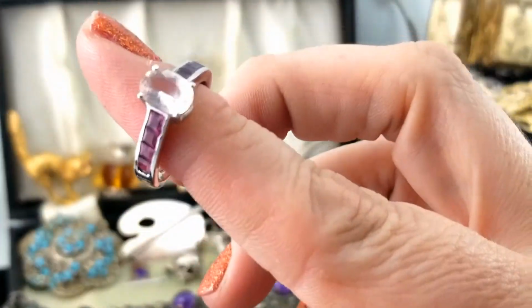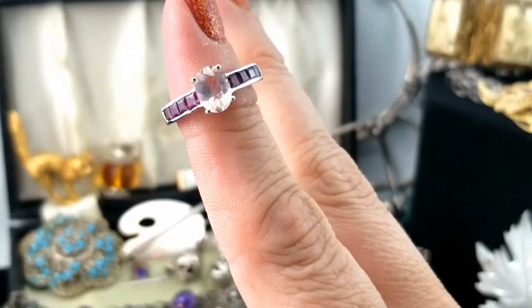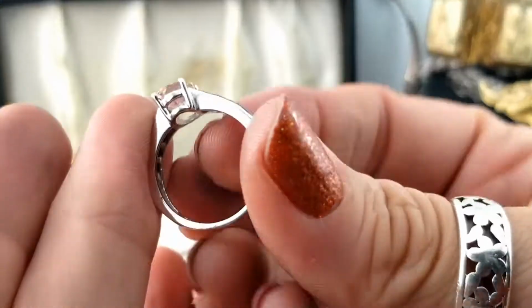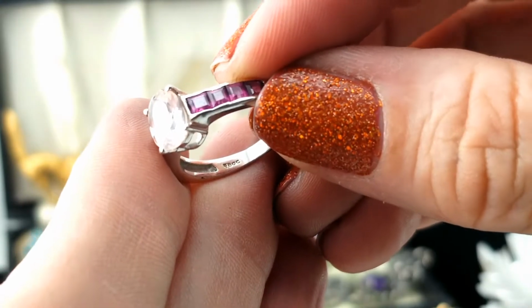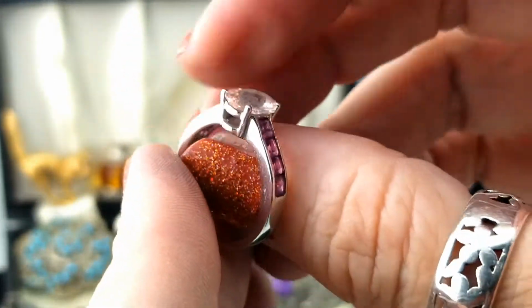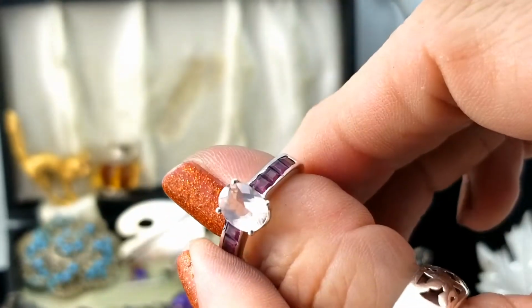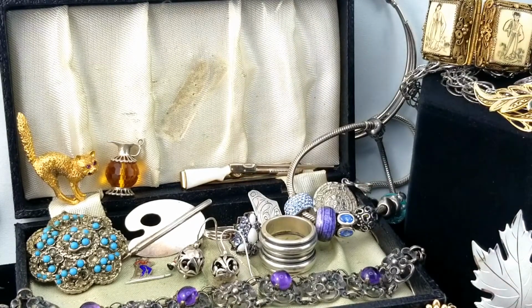Here's another ring. Again, it's not a winner chicken dinner, but it's still very pretty. It says in here, what do you say? I don't even know. 925 over here anyway. It's got an amethyst look with a really light Rose de France amethyst look right there.